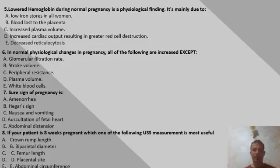Question number 6. In normal physiological changes in pregnancy, all of the following are increased except: glomerular filtration rate, stroke volume, peripheral resistance, plasma volume, white blood cells. The answer is C. Peripheral resistance decreases during pregnancy and does not increase. So the answer is C.